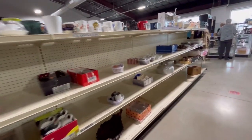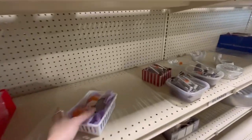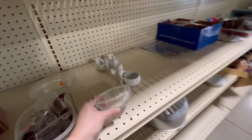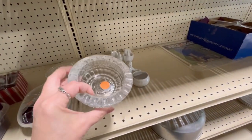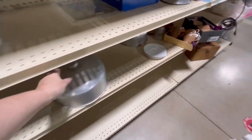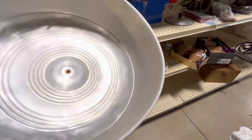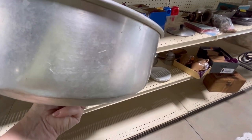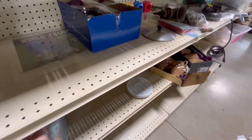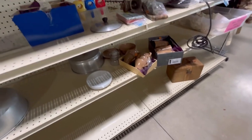Oh my. What is it? Little mini cups. Oh, I was going to look at some jewelry. That's heavy. A little ashtray. I got a few of these. What is this? $3? That I'm going to do something with. But good to know I can find them here.